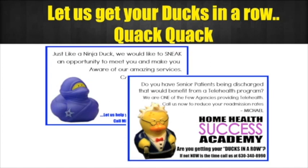Like the senior duck, we put a little handout with it that said, do you have senior patients being discharged that would benefit from our telehealth program? We are one of the few agencies providing telehealth. Call us now to reduce your readmission rates. Of course, I took out the logo that I normally put there for my companies, but this is a good way to do that.